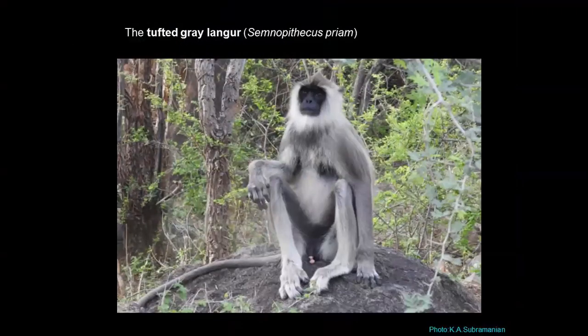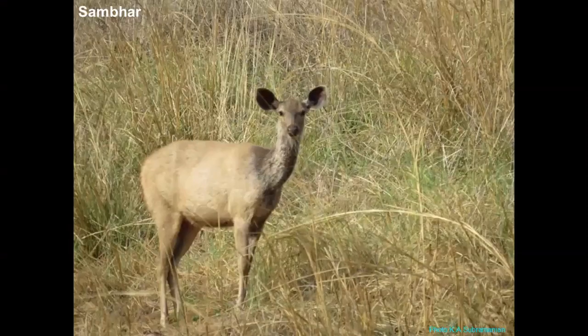Then other recent taxonomic changes. The Semnopithecus, our tufted gray langur, is also found in the drier areas of the Palakkad Gap, especially the dry deciduous forest areas. Earlier all these were considered a single species. Now recent taxonomic changes have split them into several species. Another common mammalian species which we come across, not in the Palakkad Gap as such but in the forest areas around it, is the sambar.